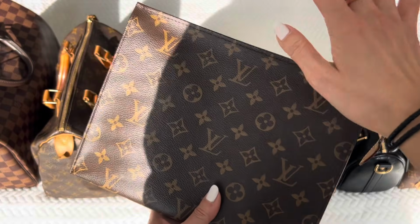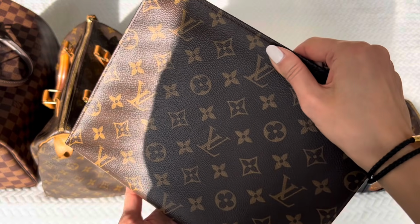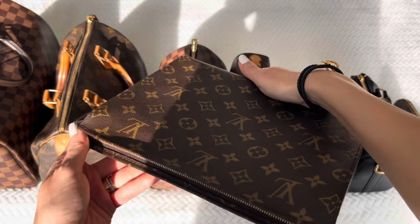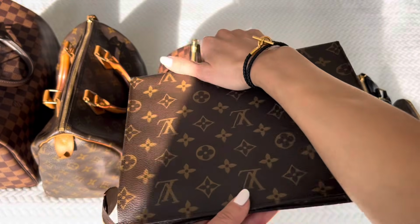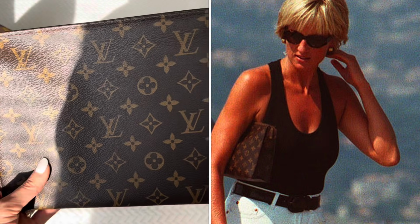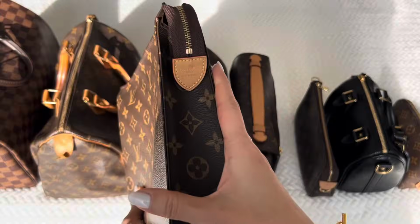I also think it's great for going to the beach or the pool if you want to put your sunblock, hotel key card if you're at a resort, and just grab it and go like this as a clutch. I know that some people have strong feelings about people using these types of items as bags. I think that it's fine. I think it's really super cute. It reminds me of Princess Diana, the late Princess Diana, coming off of her yacht. I think it looked really nice. It's very chic and very simple.